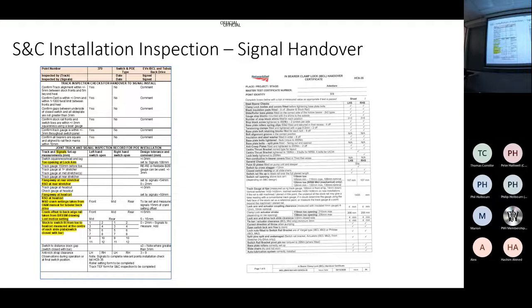And the form on the right is a handback form. So for in-bearer clamp lock, there's various handback forms where they measure the critical dimensions, SO openings and flangeways, and again, gauge readings, so that they can then say that the in-bearer clamp lock was installed and set up with these dimensions. And that can then be handed over to the maintainer. So they've got a record of it as well.